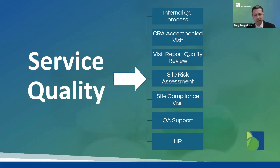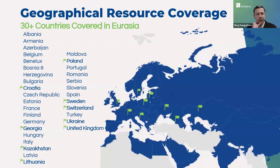So this is for service quality, and the last slide I would like to present to you. This is our geographical resource coverage, and as I mentioned, the geographical representation is a key element of FSP model success. And we usually have tight or even immediate confirmation of resource allocation and availability after the client's request. And this is a very important selling point for us, I would say.